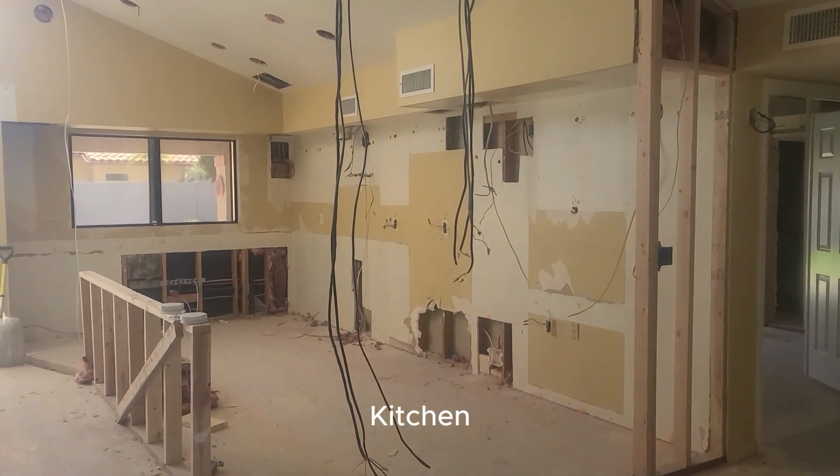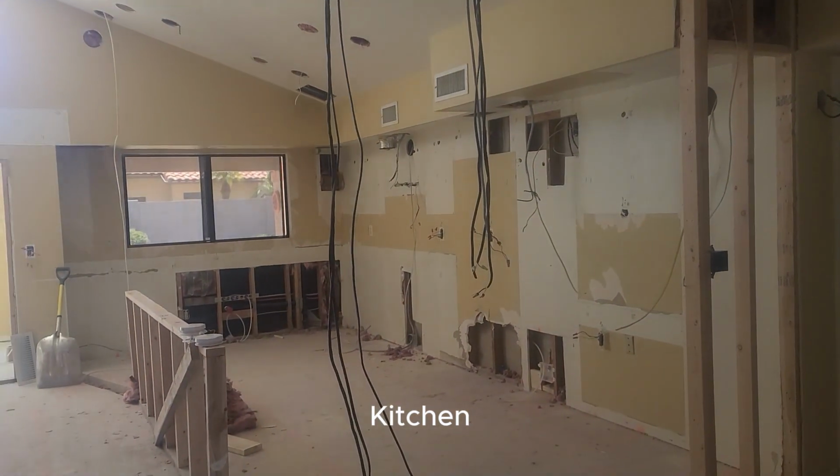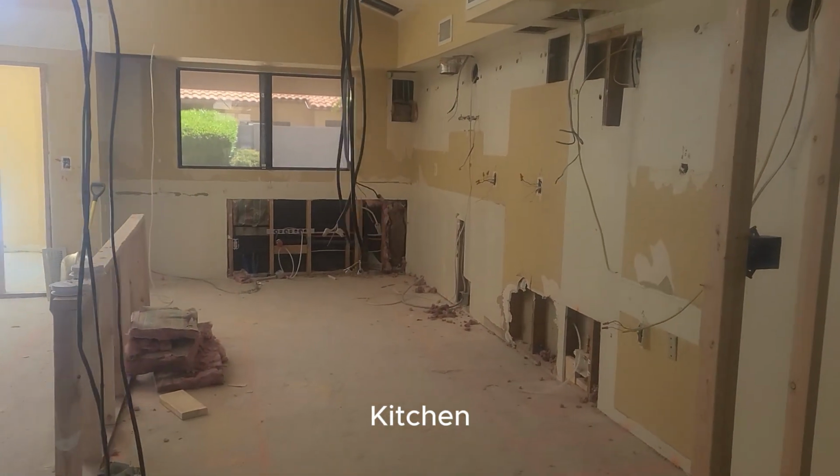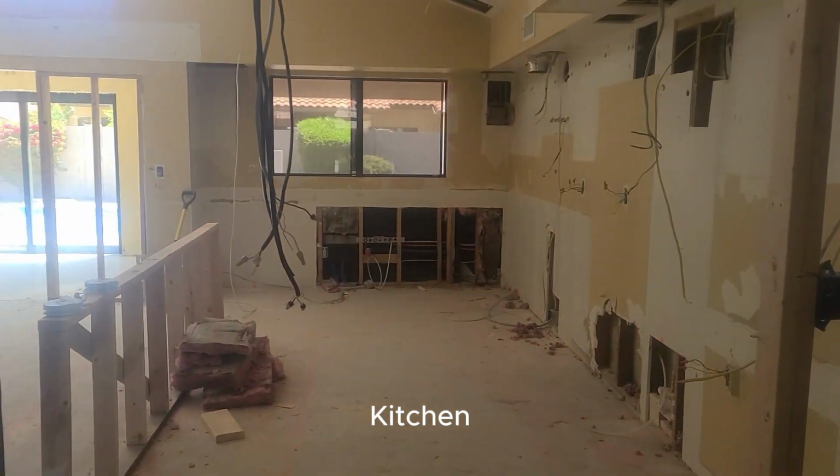We've got the shutters down off the windows there on the back of the house so that you can see all that. But this is going to be such a nice, wide, open kitchen space.